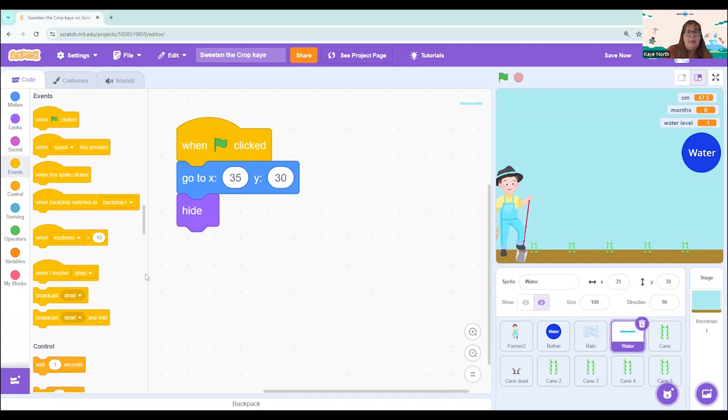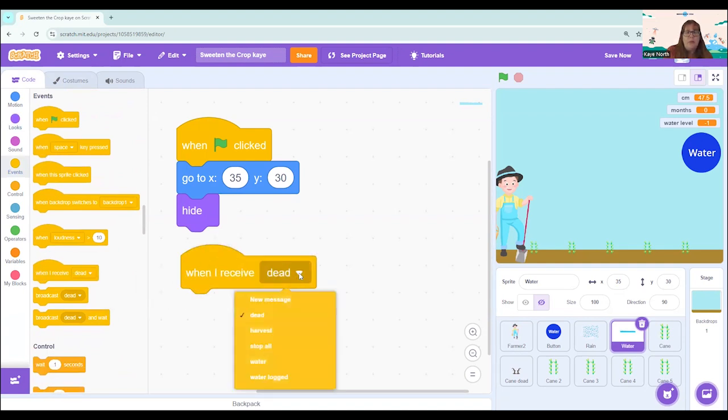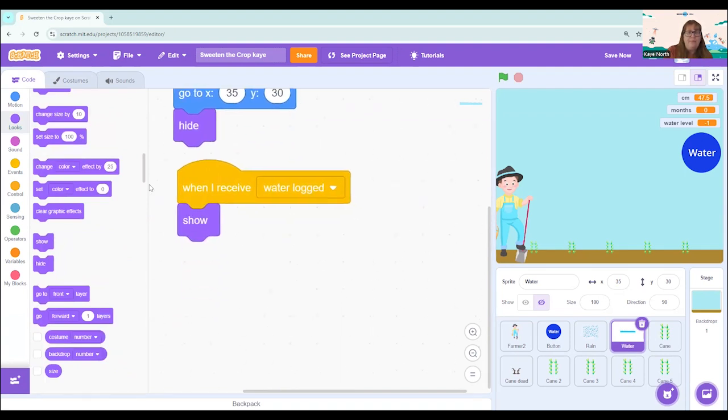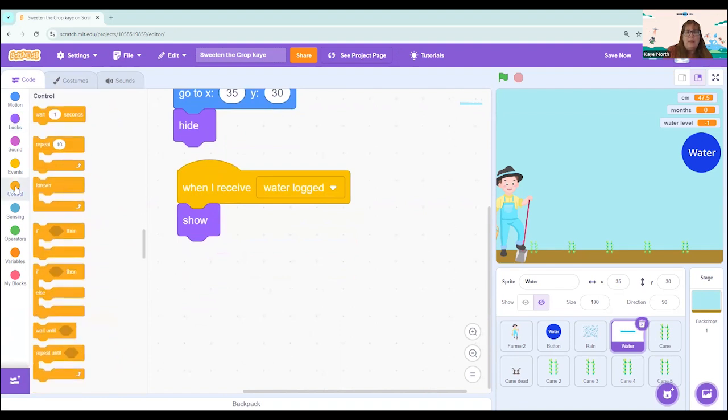So we said that this sprite is responding to the broadcast of waterlogged. When it receives that waterlogged, that's the time for it to show on screen. We're going to link what it's doing and how long it stays on screen before it hides to the water level. And we need it to continually check for this condition throughout the project.